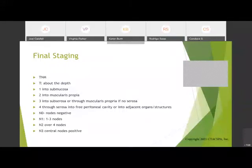So final staging. Have to know it. Okay. So colorectal cancer is all about depth. That's where you start. That's going to be your T level. Okay. Submucosa. T2 is into the muscularis propria, T3, the subserosa, and T4, you're through the serosa.